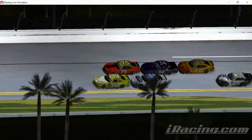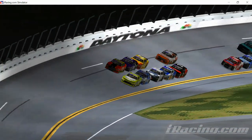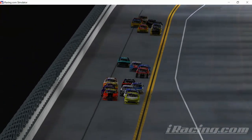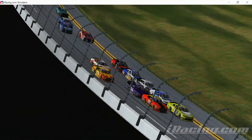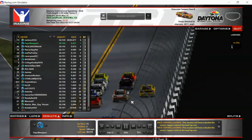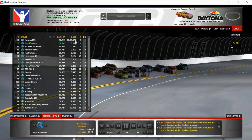The 19 with a great push. The 75 is going to have a run off the corner. Here they come out of the final corner. 75, the 19. Who's going to make it at the line? The 75 gets a push. It's going to be the 19 at the line. The 19 wins the Daytona 300 by 21 thousandths of a second.